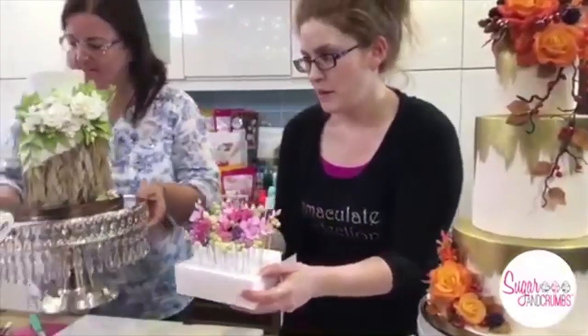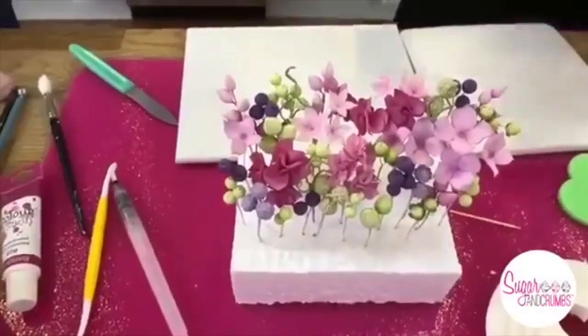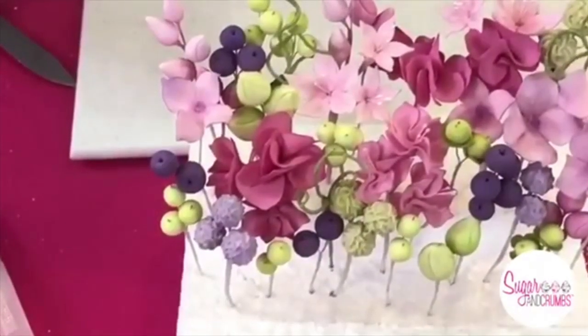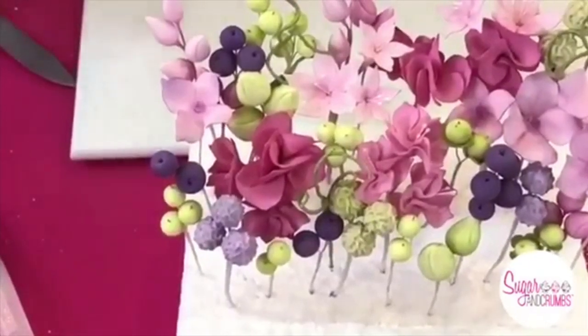Filler flowers, buds and berries, because these little bits can add so much into your designs. Like you can see with the bright green berries in there, they're just different colours, they make things pop. So we've got that as a day class. The next one for those is the 19th of May.